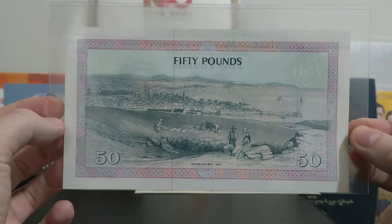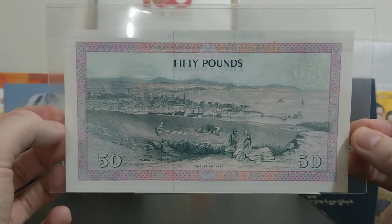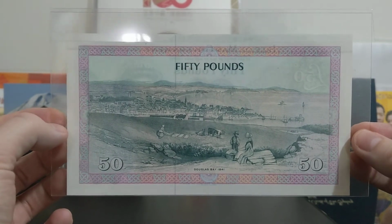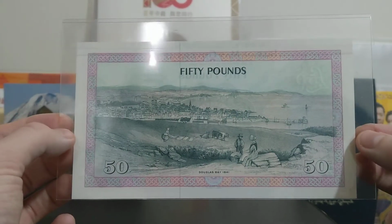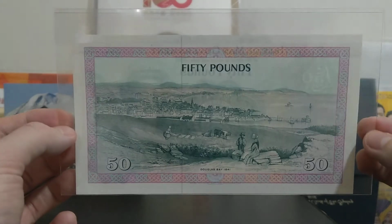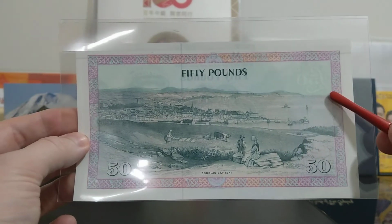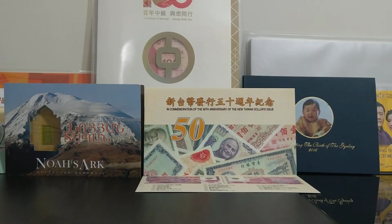And I think these are my favourite types of paper notes, the ones that really depict historical and cultural images on them. Really tells you a lot about a country and what they value. And I think we should all value our heritage and our history. So I love these so much. You can sort of see the 50 shining through the back there, and yeah, just gorgeous, gorgeous, gorgeous paper notes.